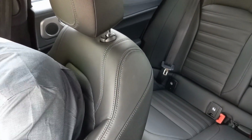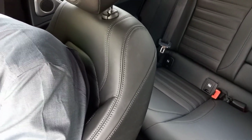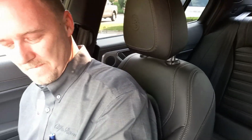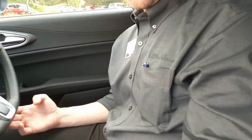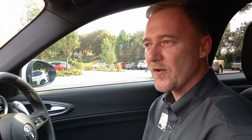Now, what makes both these models very, very interesting is the fact that you've decided, Alfa South Africa, to bring them in fully spec'd. No options as such. What you see is what you get at the spec level. I think it was the correct step in the automotive industry to only give you the option of color, where this car is already fully spec'd.